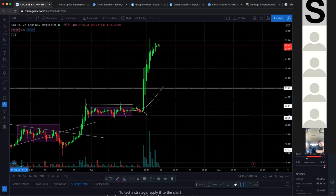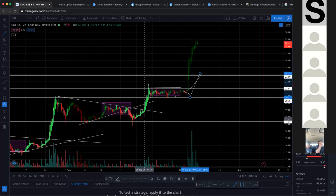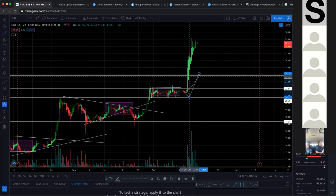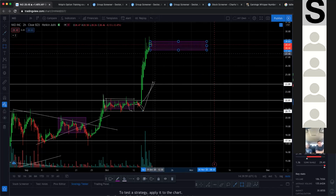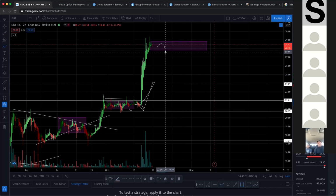But this one, it's on the way to test the support here. So this is what it should happen. It tests the support and then pumps up. So it's just making new highs all the time. And same thing here. That's why next week, probably Neo is going to be consolidating at this level. This is a big run though. This is a big ass run. So we can see a lot of consolidation, at least 1 month to 2 months. We can see Neo consolidating. But if the market is down and if there is no news, if it breaks the consolidation, then we can see this gap fill down all the way to the downside to 23, 24.